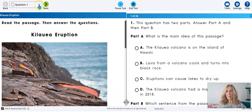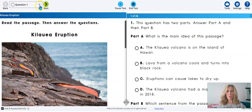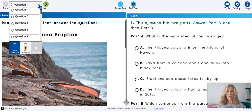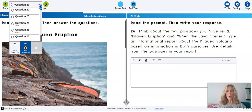So take a look. First thing I like to do is I like to know how many questions are in this test. So I'm going to look. You have 26, which includes the writing. Remember, there's always two parts to our unit assessments. We have all of our questions, and then we have the very final question, which is usually the writing prompt. So let's go over the beginning first.